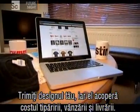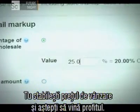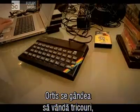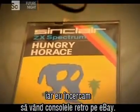You just send in your design and he will arrange all the printing, payment and delivery costs. So you just set the price you want to sell it for and wait for the profits to roll in. I like it. While Otis was thinking about selling T-shirts, I had plans for selling my retro consoles on eBay.